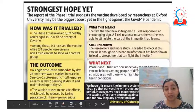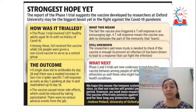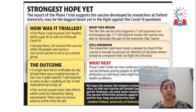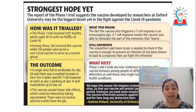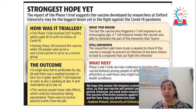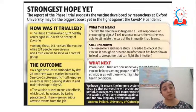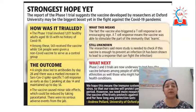Another thing we have to know is how it was tried. First of all, these are the results of phase 1, although they have started phase 2 and phase 3 in some countries. Phase 1 involved around 1077 healthy adults aged between 18 and 55. They did not go to the high risk ages, only adults aged 18 to 55, and obviously they should not have any history of COVID-19. They also formed a control group where 50% of the population were given non-COVID vaccines, so they can see the actual effects of the vaccine.